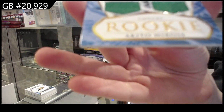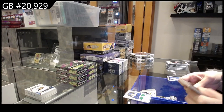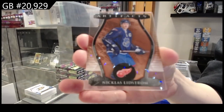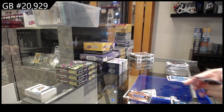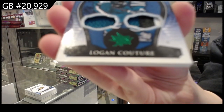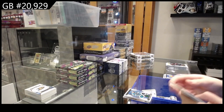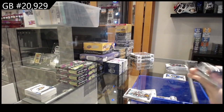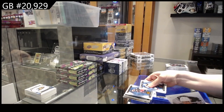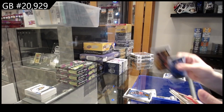Dual jersey number /599 for Vancouver of Akito Hirose. We have a plexiglass for the Red Wings, Nicklas Lidstrom. We have an emerald jersey patch number /65 for the San Jose Sharks, Logan Couture. Number to 299 for Arizona, Karel Vejmelka. Number to 299 for Columbus, Zach Werenski. Trevor Zegras, number to 599.